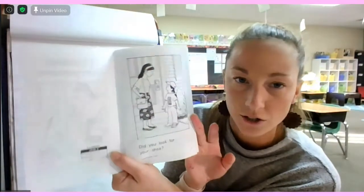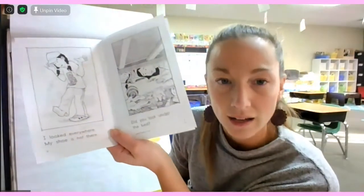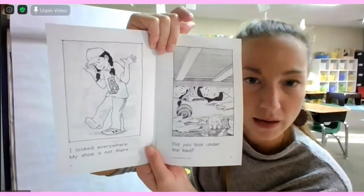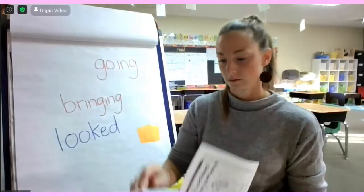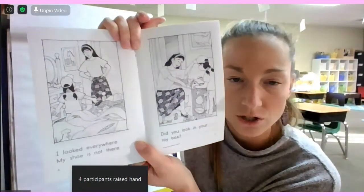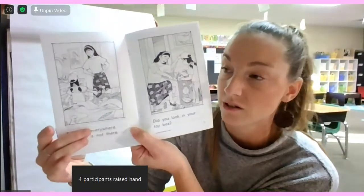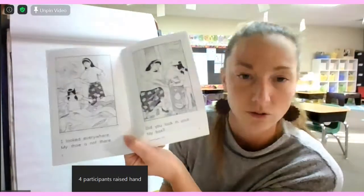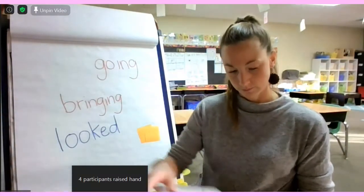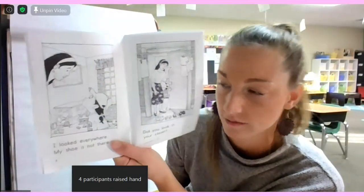Did you look for your shoe? I looked everywhere. My shoe is not there. Did you look under the bed? I looked everywhere. My shoe is not there. That word looked is in here a lot. That word can really help us understand this story. Did you look in your toy box? I looked everywhere. My shoe is not there.